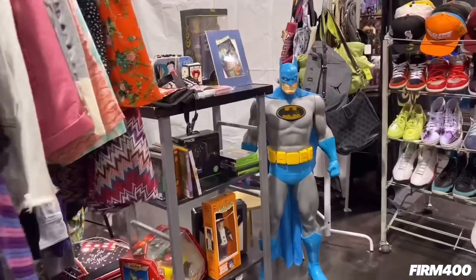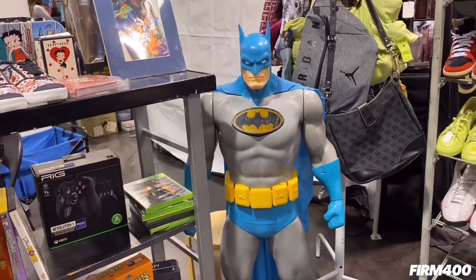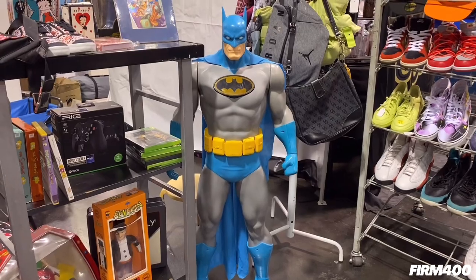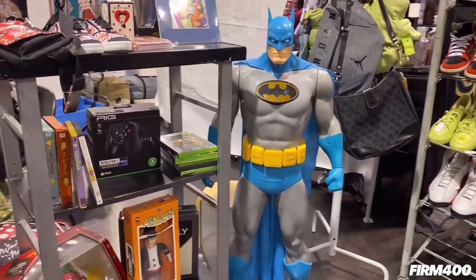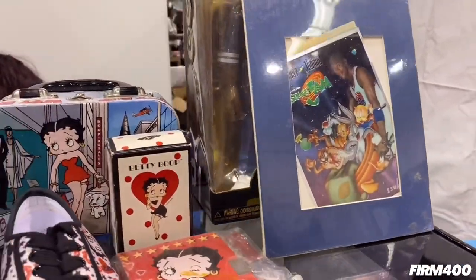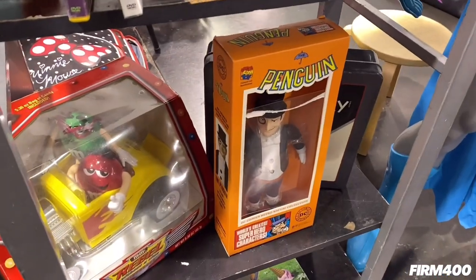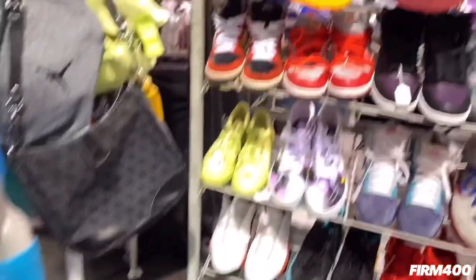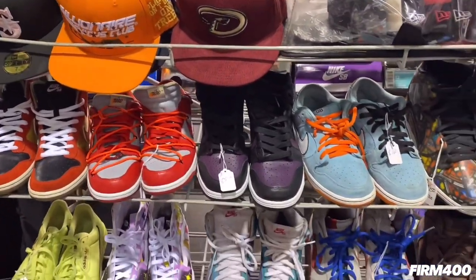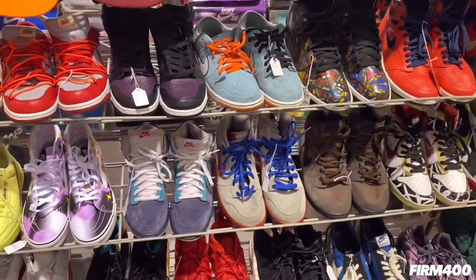Keychains. Check out that, I'm a Batman fan. I love this. The OG blue and gray suits. Space Jam. Penguin. Pretty awesome. Got some cool stuff here. Patches and pins. Make sure you guys check them out. Shout out to Patches and Pins.